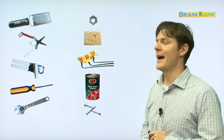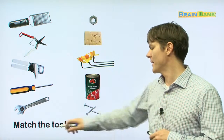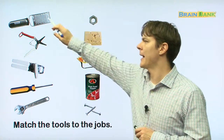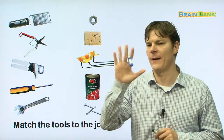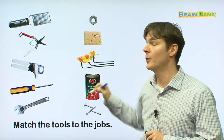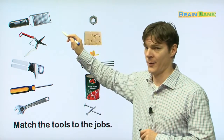All right. Now it takes us to our quiz. Quiz time. Match the tools to the jobs. So here we have 1, 2, 3, 4, 5 different tools. Five tools. And 1, 2, 3, 4, 5 different items that these tools need to go to. The first one. Let's look at the first one, okay?